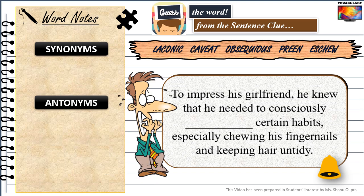The third sentence is, to impress his girlfriend, he knew that he needed to consciously dash certain habits, especially chewing his fingernails and keeping hair untidy. So what's the answer? He needs to avoid or eschew certain habits such as chewing fingernails. That's another mnemonic for you. Synonyms: escape, avoid, evade, elude, and shun are all synonymous words. An opposite of avoiding something would be to indulge in something.